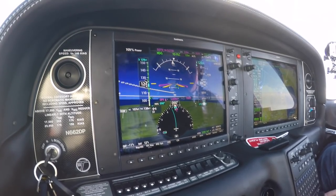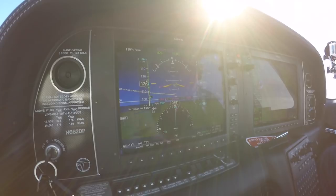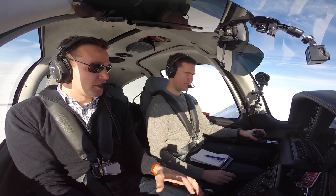Yeah, this is a little different from the G5, right? And then of course the QWERTY keyboard, yeah, the whole lot easier. So some things are different. What I think we did is I think we removed a layer of button pushing, right? That's what's sort of the justification for this change.